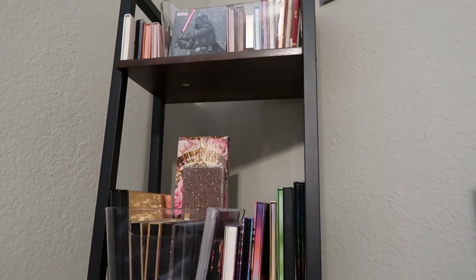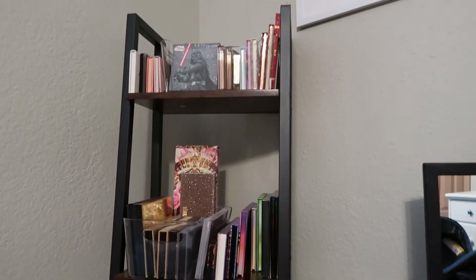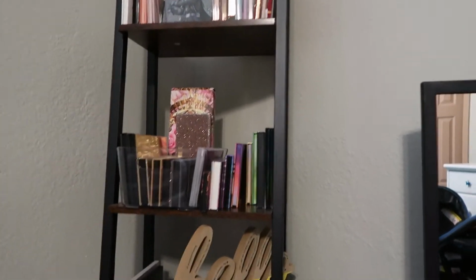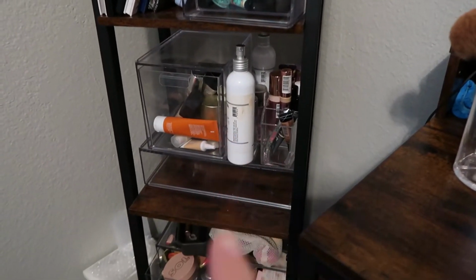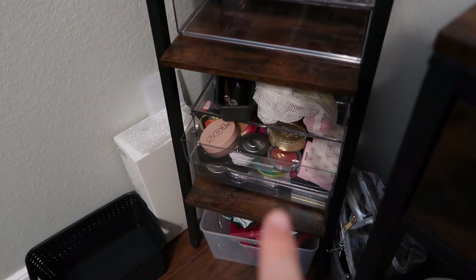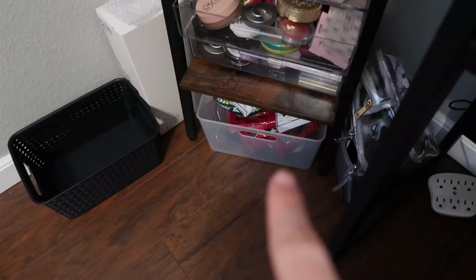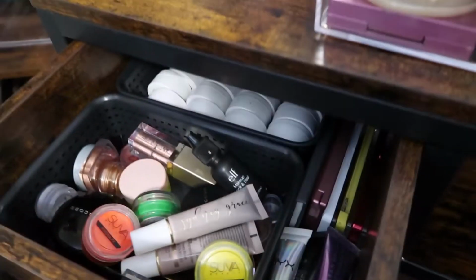Actually, it might be helpful for you to see what I'm working with over here. This is why it's a little bit hard to film, because this thing is just tall and skinny. I have eyeshadow palettes, and then we start with primers, foundations, concealers, setting sprays, powders, bronzers and blush in that top one, highlights in the bottom one, and then that bin down there has lashes and a couple other random things in it. And then I have single eyeshadows in here.